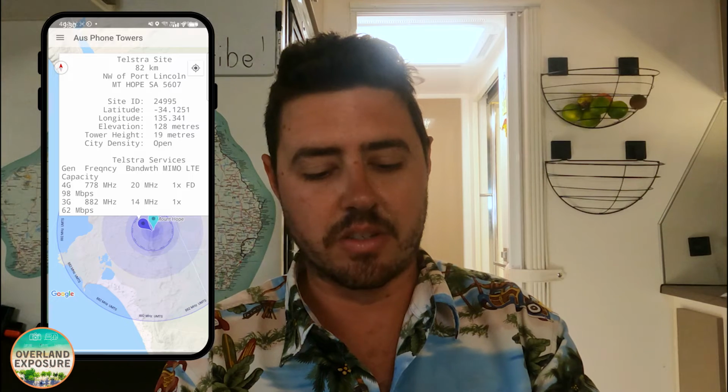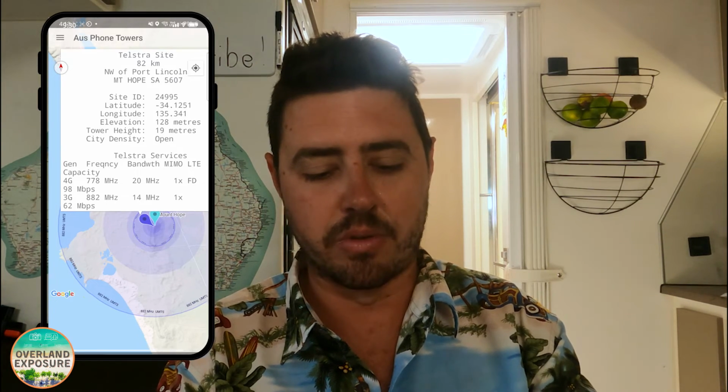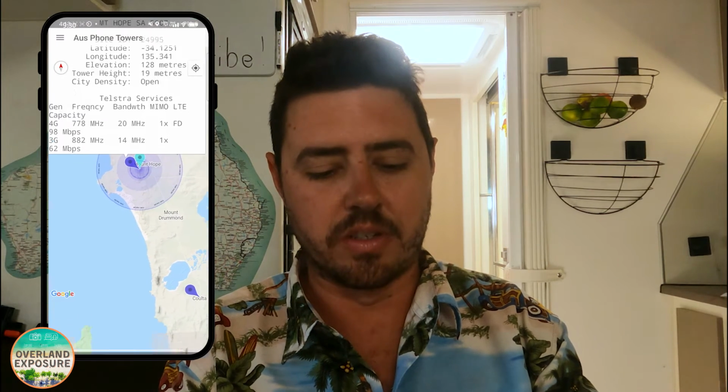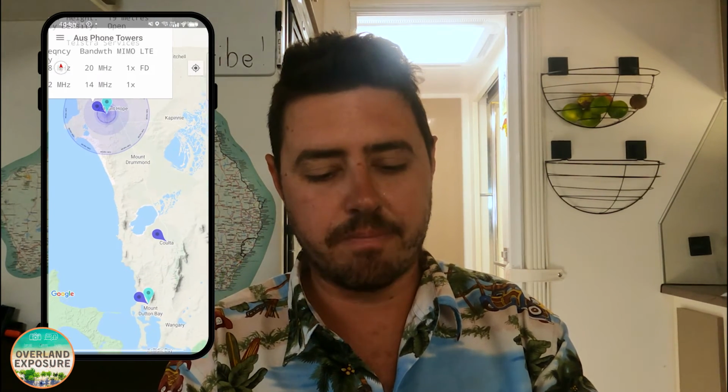And I chose that because it was a better reception going all the way up there to Mount Hope than it was going across to Coulter to this little tiny tower here.